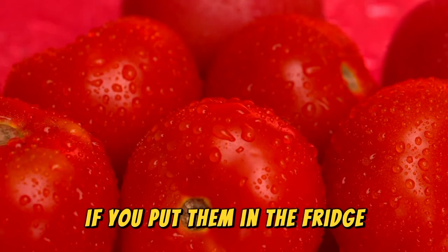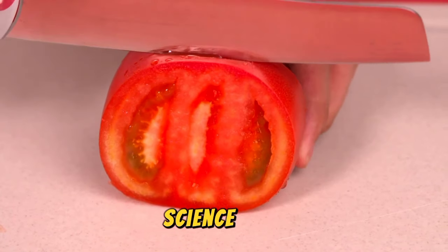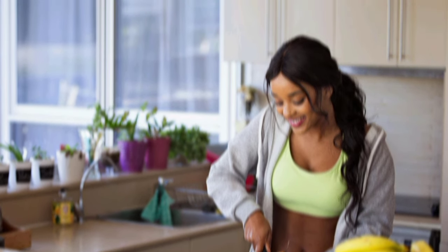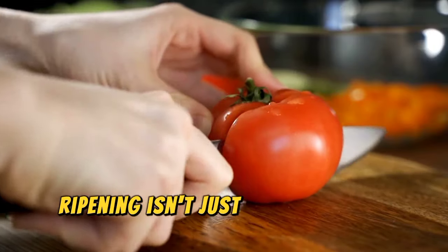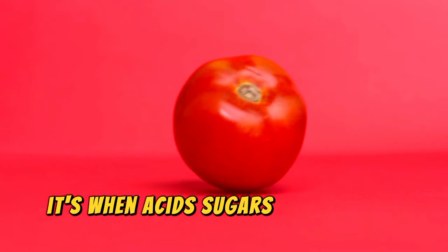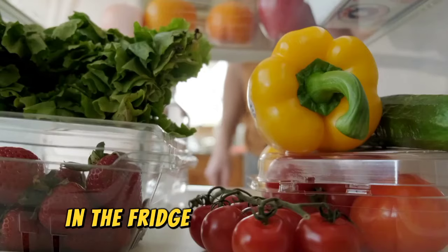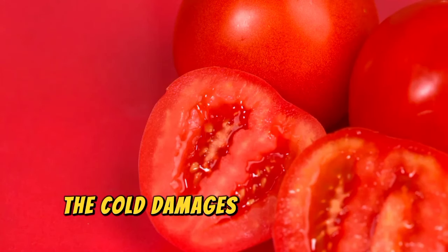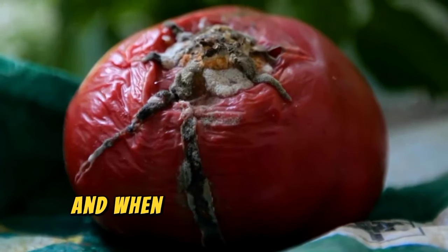Tomatoes' texture can vary greatly based on how you store them. If you put them in the fridge, they can become mealy and lose their flavor. Do your tomatoes taste bland? Science says it's because they shouldn't be in the fridge. When tomatoes get cold, a few things happen that ruin their taste and texture. First, the cold stops them from ripening. Ripening isn't just about getting softer, it's when acids, sugars, and aromas develop, giving tomatoes their perfect taste. In the fridge, this process stops, leaving the flavors unfinished. Second, the cold damages the cell walls inside the tomato. These walls hold the fruit together, and when damaged, the tomato becomes mushy.